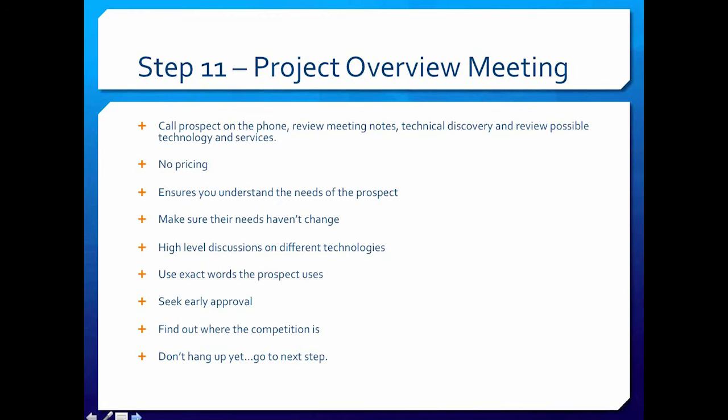Because when it gets into negotiations and objections later on, they may say, oh, Stuart, $5,000 a month is too much, not what I was expecting. You come back and say, well, when we did step number 11 here, you said this is exactly all the technology you needed. This is the service that you needed. And guess what? This is the price for it.